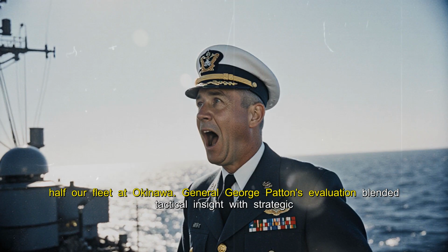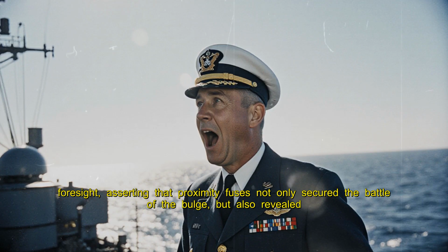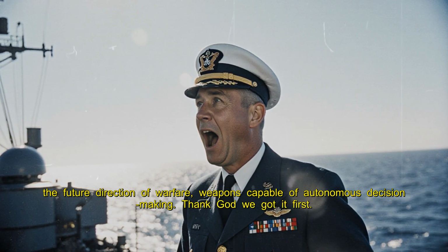General George Patton's evaluation blended tactical insight with strategic foresight, asserting that proximity fuses not only secured the Battle of the Bulge, but also revealed the future direction of warfare: weapons capable of autonomous decision-making. Thank God we got it first.